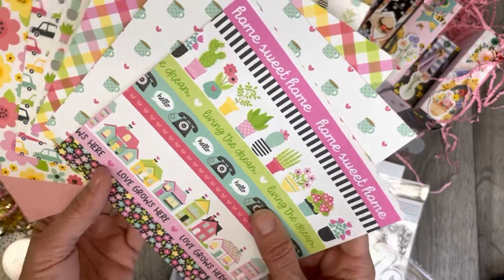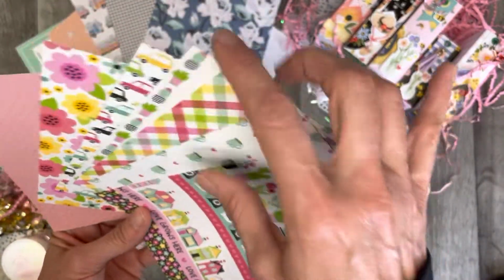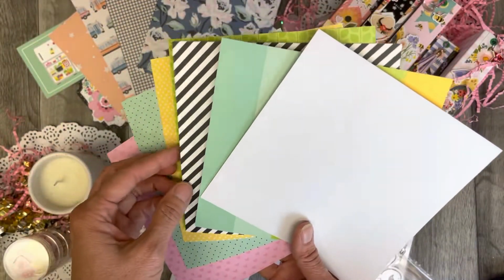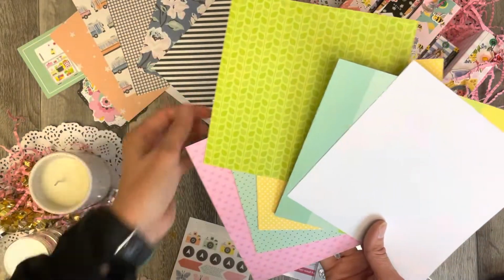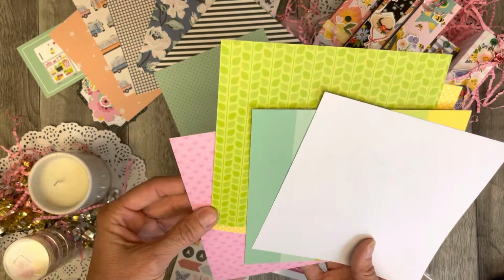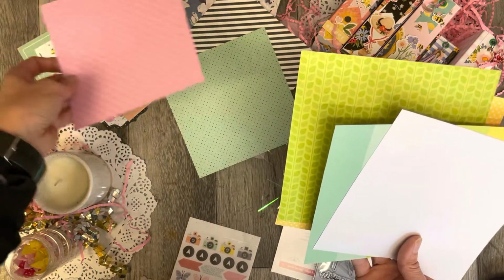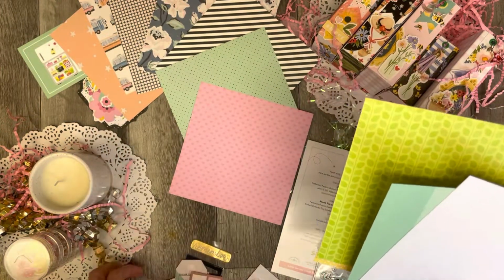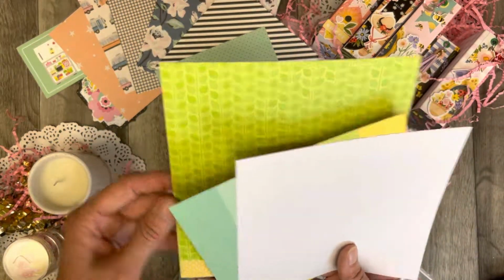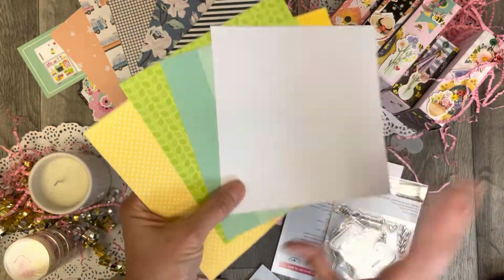We've got much more papers from the Doodlebug collection. So we have 1, 2, 3, 4, 5, 6, 7. Oh, gorgeous. Look at those. So there's something that we could use if we wanted to sort of combine colors. It's a pink match. That's the same kind of pink. Yeah, it could work. So we could potentially use those colors together.